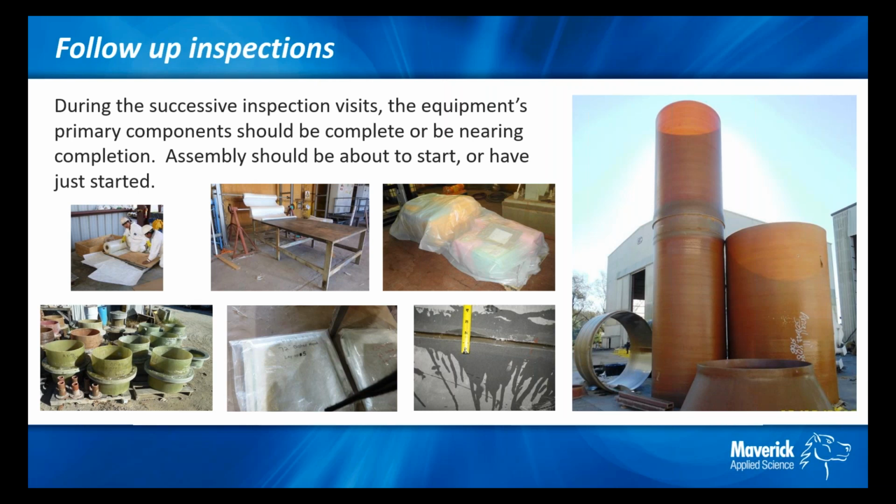Equipment tops and bottoms, any piping enclosures, all the flange nozzles, and other miscellaneous components should be inspected separately, whether they are complete or still in process during your visits. Work to locate every component item and confirm its correctness, regardless of its stage of fabrication. The equipment's assembly may be started. This is going to eliminate your opportunity to confirm laminate thicknesses at cut edges. That's why you need to endeavor to make every check you can during every visit.